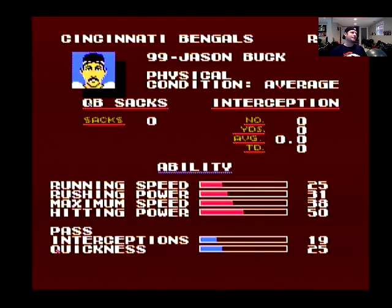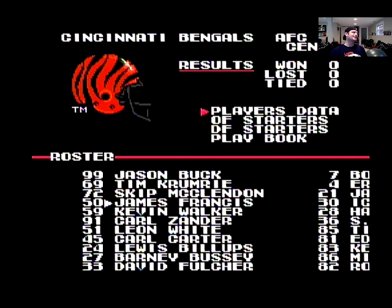50 hitting power, 38 maximum speed, that's all right. Nose tackle is weak, only a 44 hitting power. And then again, 38 max speed, 44 hitting power. So not too great on the line.